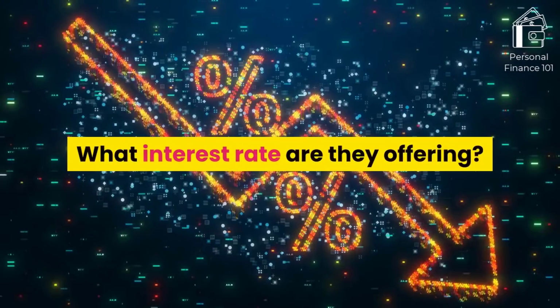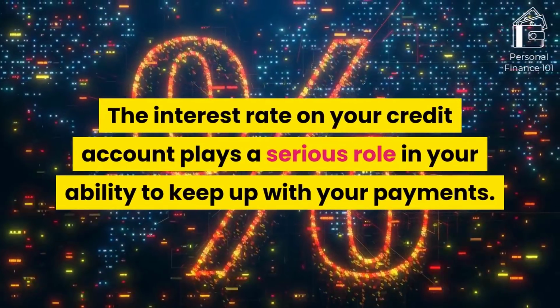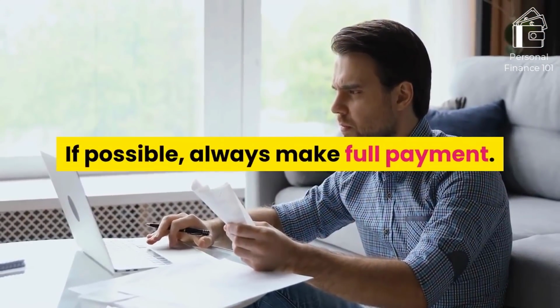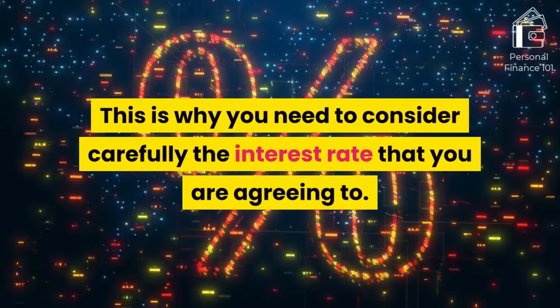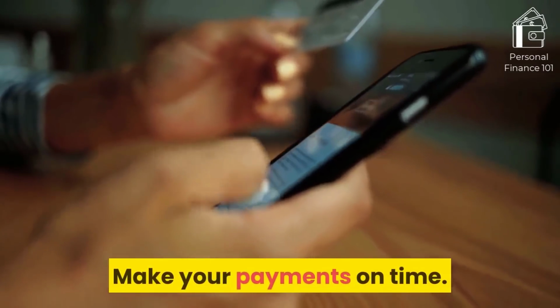What interest rate are they offering? The interest rate on your credit account plays a serious role in your ability to keep up with your payments. If possible, always make full payment. Keep in mind that making full payment may not always be possible. This is why you need to consider carefully the interest rate that you are agreeing to. Make your payments on time.